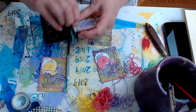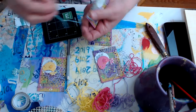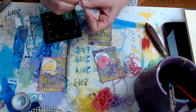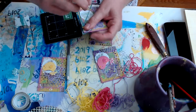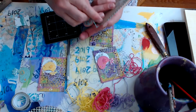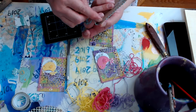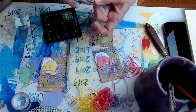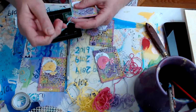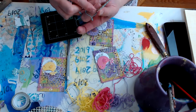You could do something like make a bow, tie a bow, and just glue it down if you wanted to. If you didn't want to do something like I'm doing here, or you could just make a nest out of it, or there's so many things you could do with fiber. Mary, you need to make a list of what you can do with fiber. I think we did a piece, you did a piece of string the other day, wasn't it?